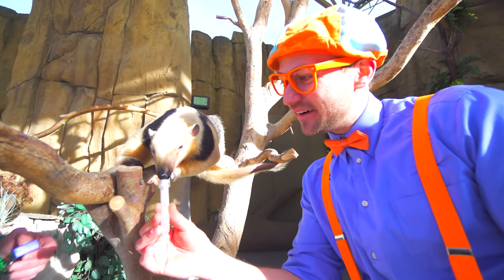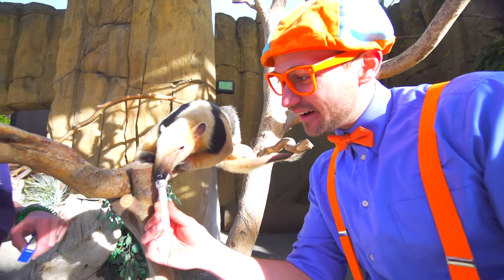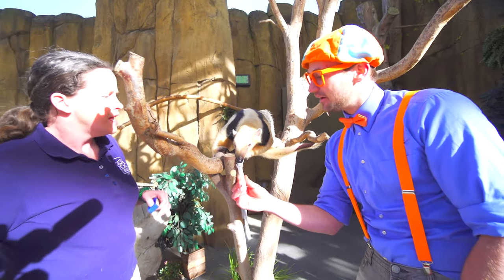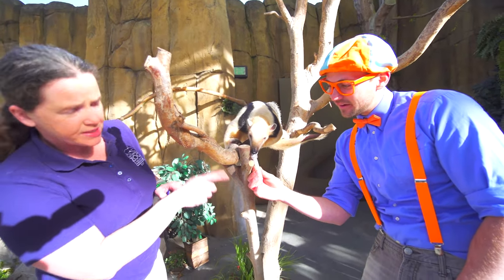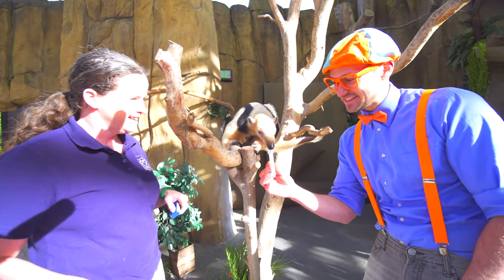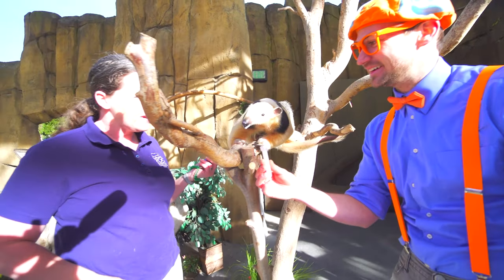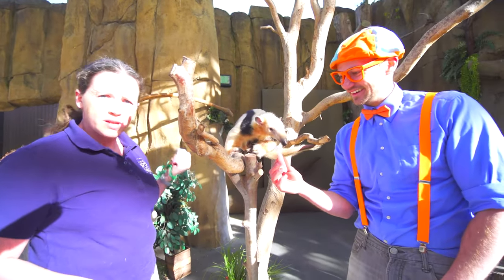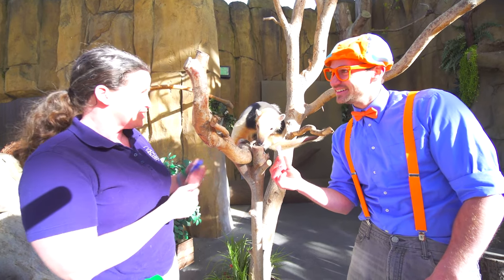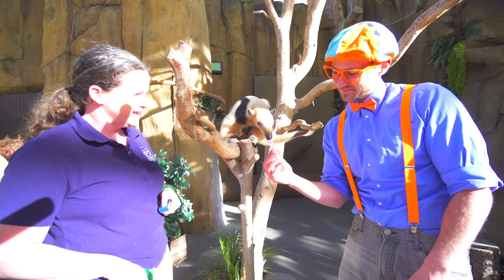Now, of course, in the wild, Gonzo would not eat vanilla yogurt. He would eat ants. And he has really big claws that he can use to break open ants' nests and termite mounds, and then he'd use his long tongue to slurp those bugs right up. Ooh, yum, that looks pretty tasty. Yeah, so Gonzo has been around people his whole entire life, and when he first came here, we started training him to be part of the show. So that's why he's so comfortable hanging out with us out here. Yeah, he seems like a really great and fun anteater.